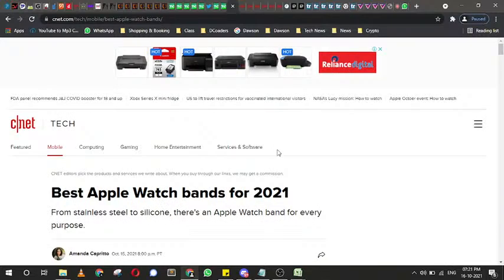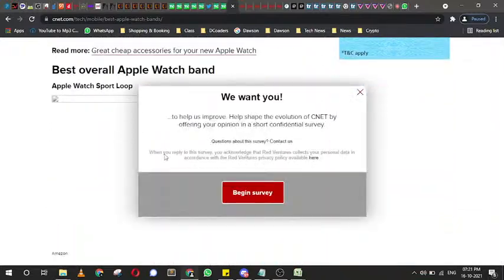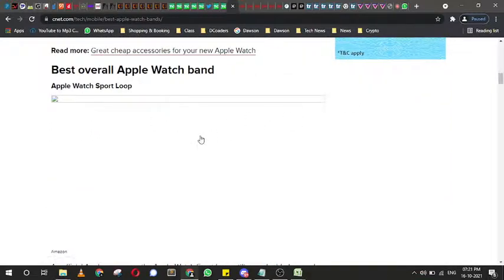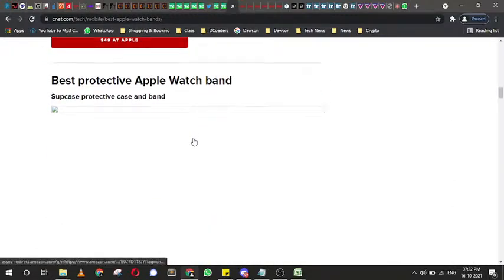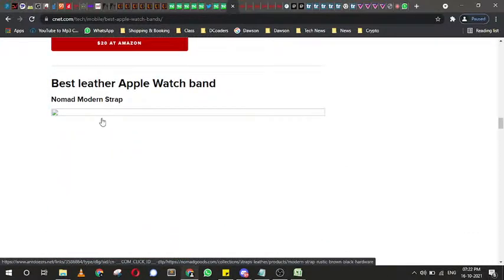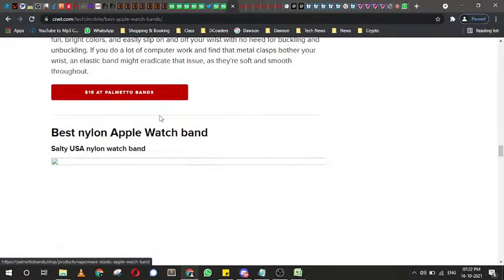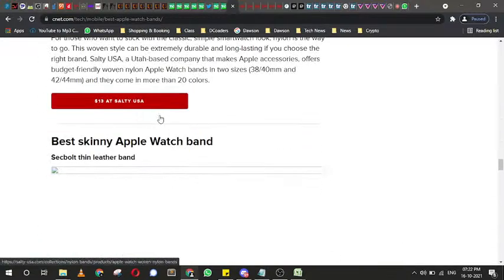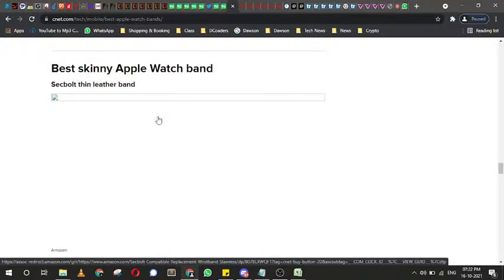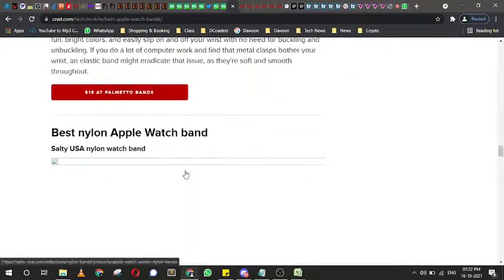Next is from CNET, the best Apple Watch bands. So there are a few brands which can be recommended. There is Apple Watch Loop, there is Spigen protective case band, there is a Scatterjet tire tread band, and there is Nomad Modern Strap. So you can see there are many. There is even Vaporware Elastic Apple Watch Band, there is Salty USA Nylon Watch Band, there is Bolt Thin Leather Band, there is the Epic Bands Stainless Steel Watch Band. So you can see some of the bands which have been recommended.